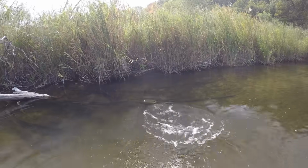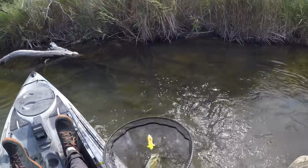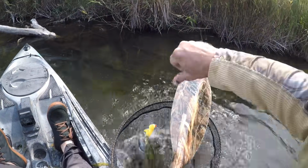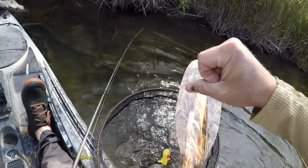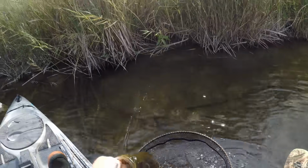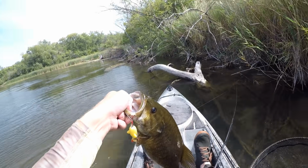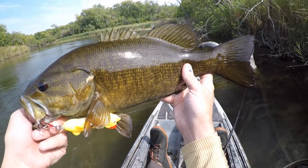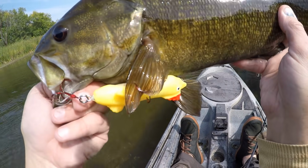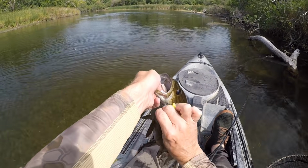All right, you come back up here. Stay away from those sticks. I do not want you getting into those sticks. All right, come here, you. None of that funny business now. Man, that is a beast of a smallie on the chicken lure. Yeah, that one felt like chicken tonight.